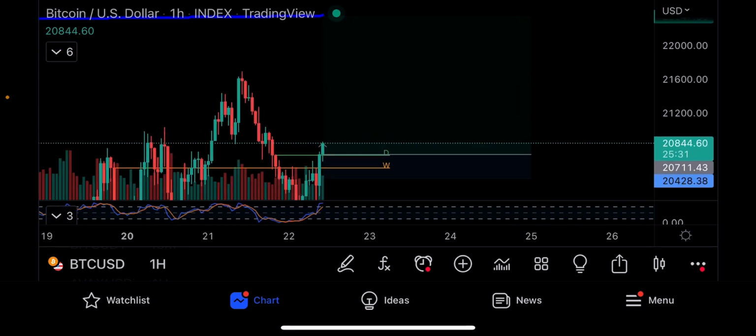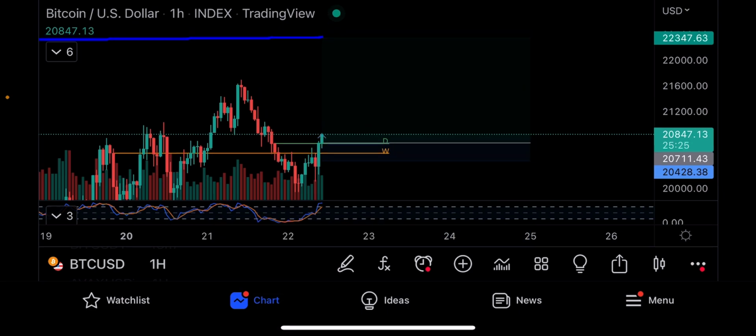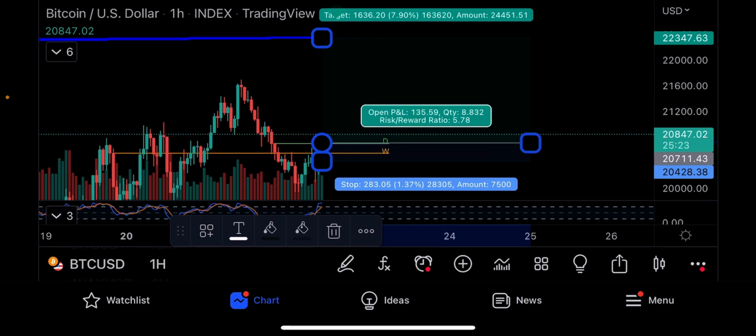So now I'm going to show you how to set up the trade if you haven't yet set it up. So opening the trade at 20,700, stop loss at 20,400, and the take profit at 22,347. So risking $283 to make $1,636, which is amazing.